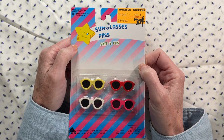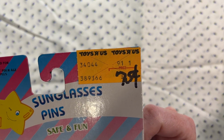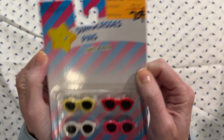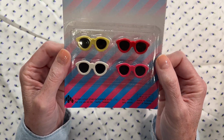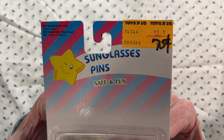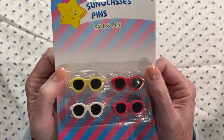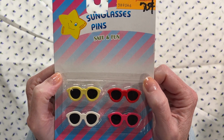Y'all are gonna laugh at this. Look at this. This is straight out of the 80s or 90s. This is an original Toys R Us price sticker. It looks like they were maybe 99 cents. But they're just little pins. I think I had some just like this, and I had them pinned on a little pocketbook. 1988. Oh my goodness. But it's kind of rare to see stuff like this in a package that still looks this good. So it's going to be a while before I'll want to open this and use it. I'll hoard it for a little while and just smile at it.